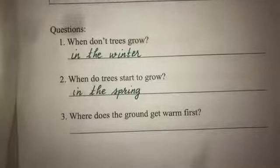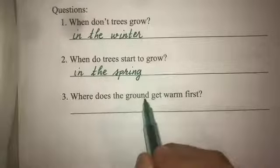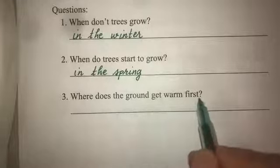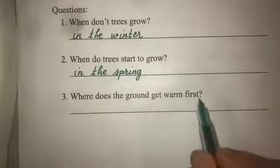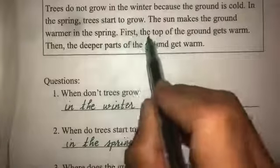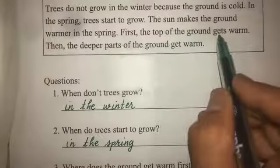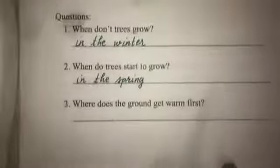This is our answer. Question number 3. Where does the ground get warm first? So we will look up here. First, the top of the ground gets warm. So the answer is the top of the ground.